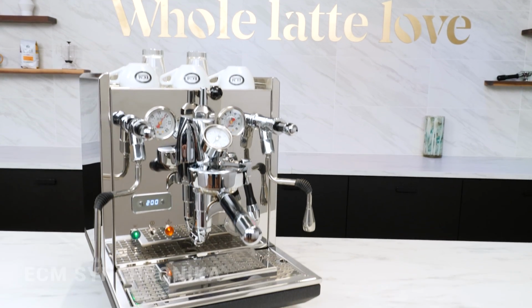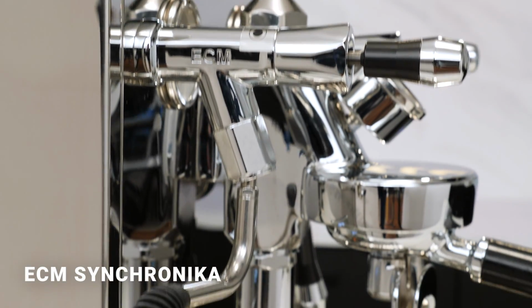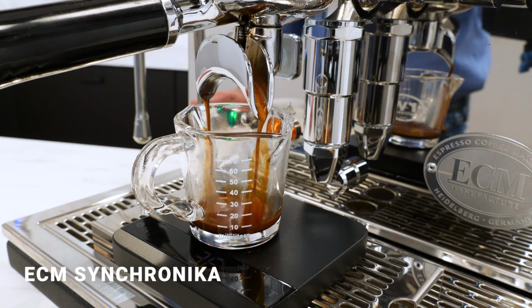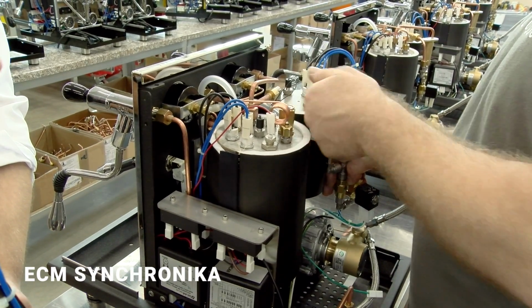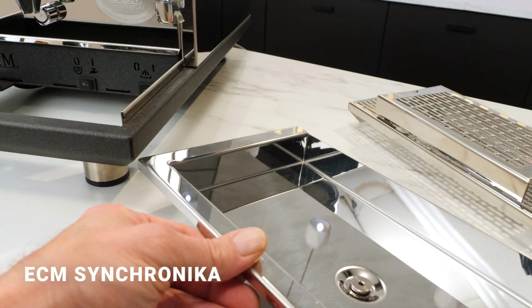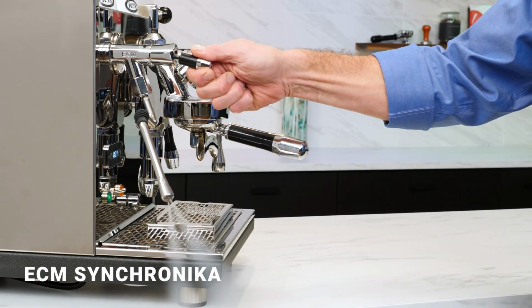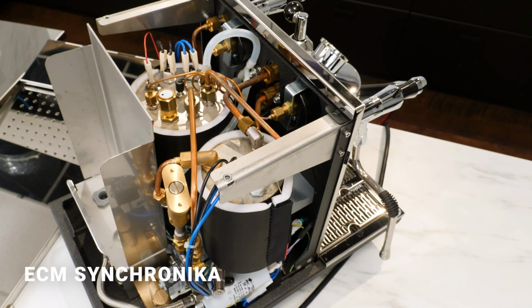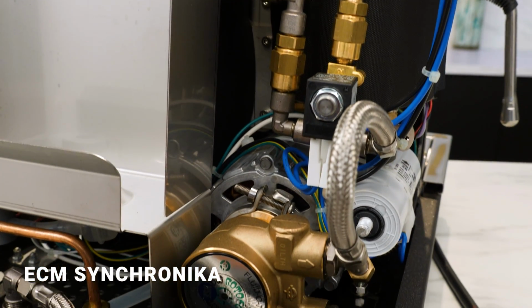The ECM Synchronika is a true luxury product with perfection in finishing details and performance characteristics to match. Handmade in Germany, this machine has more than double the number of 5-star reviews of any of our other favorites. So what's it got users love? Of course, the beautiful finishing details, best-in-class steaming power, large stainless steel boilers. It's plumbable direct to water line and has a very quiet rotary pump.